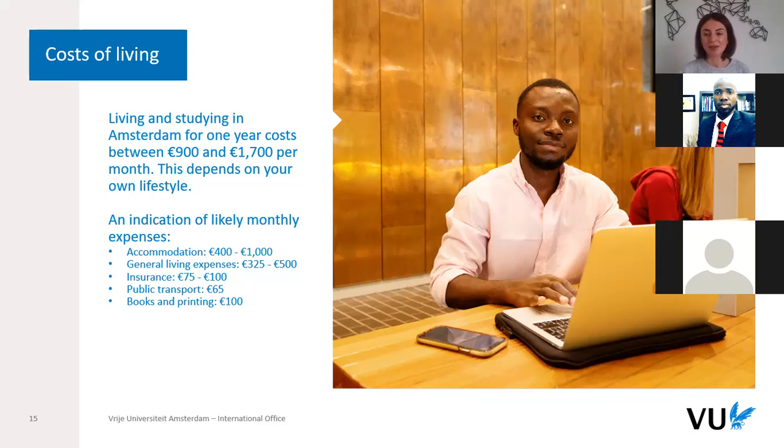But of course, Amsterdam is the city in Europe that has more bikes than it has inhabitants. So this is the reason why we advise most of our international students to simply buy a bike. It is a one-time investment of about, I would say, 100 to 150 euros. And then, it's very easy to get around town. It's a lot cheaper, of course.